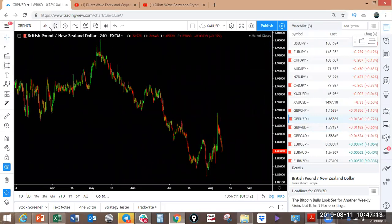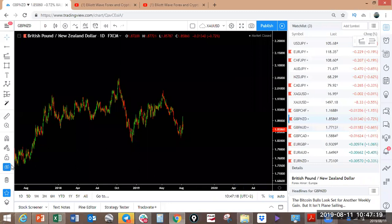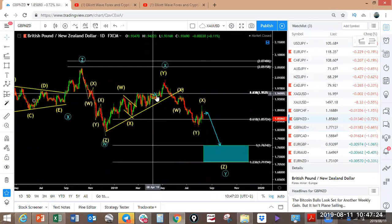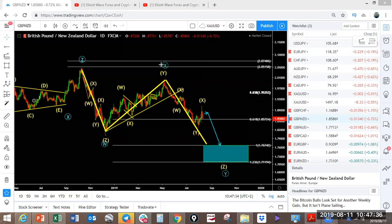Now pound New Zealand is even more interesting because the structure is a lot clearer, and we could be going for one down here. Now if you look at pound New Zealand, hope my chart is not too cluttered for you to see. I'm looking for this one to be the move to the downside, the move to the upside, and then the move down here. I'm looking for it to come down here into the blue box. Now, how did the first one come here? This one made a 1, 2, 3, 4, 5. 3 waves pull back, and this one is making a 1, 2, 3, 4, 5.